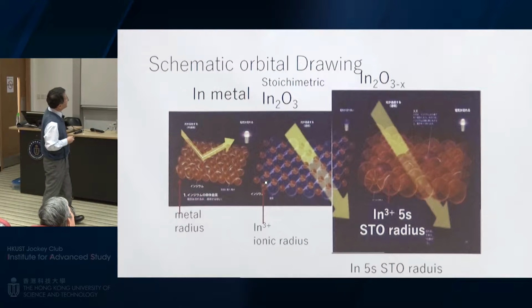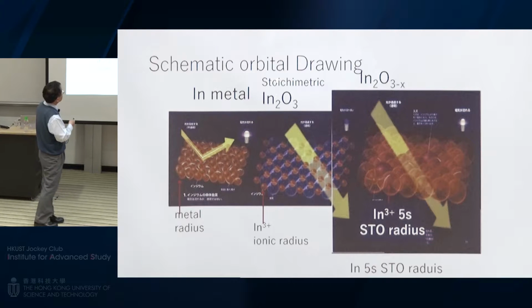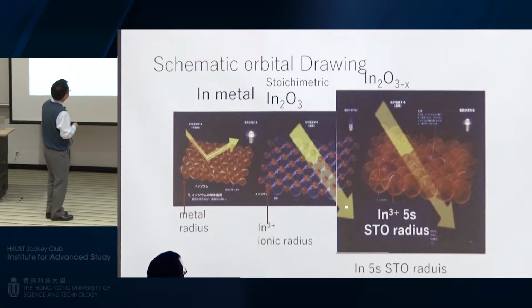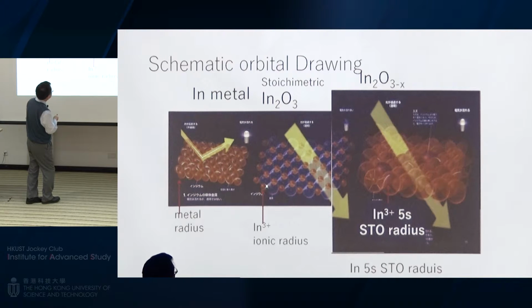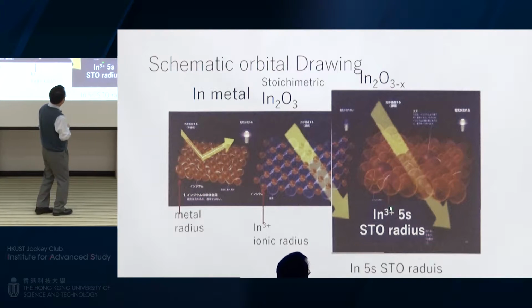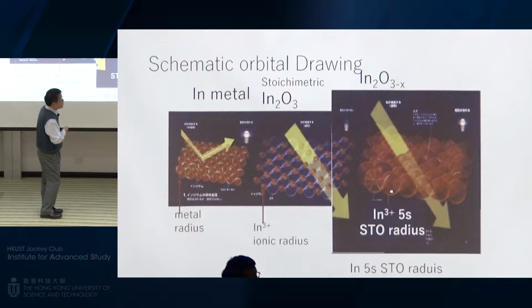This is an example of ITO. Metal indium is, of course, invisible; light is reflected. Stoichiometric indium oxide is an insulator, and light easily passes through the material. This is the crystal structure, where this is indium and this is oxygen. Indium is not connected, but if we draw the indium 5s orbital on the crystal structure, you can see the direct overlap between indium 5s orbitals.